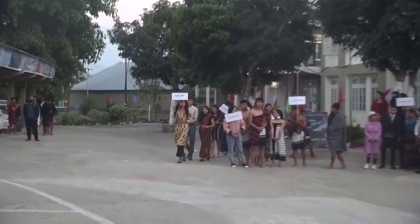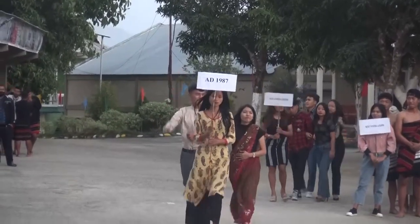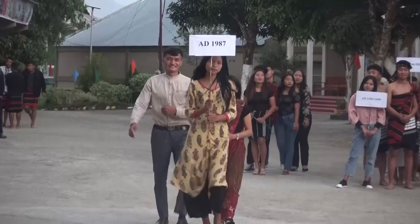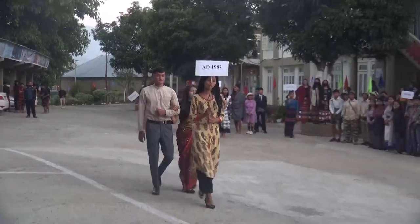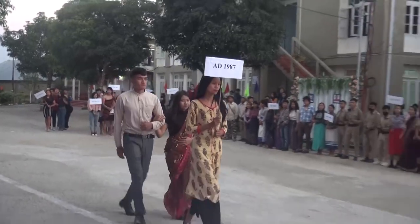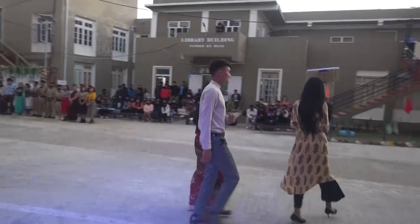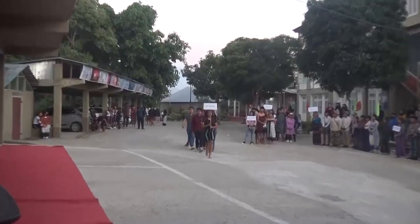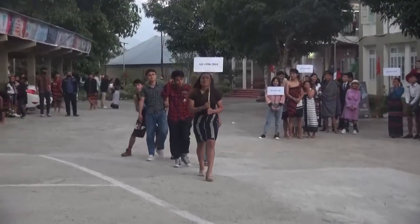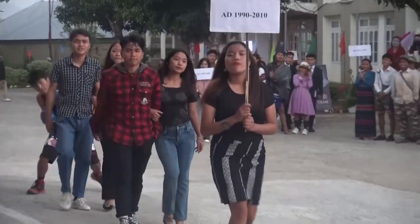1987. In the year 1987, Mizoram attained statehood. Rajiv Gandhi and his wife Sonia Gandhi came to Mizoram. 1990 to 2010. There was a lot of progress and development from the 1990s onwards in Mizoram. The 1990s saw Zoram Kima winning the first ever international medal for boxing.